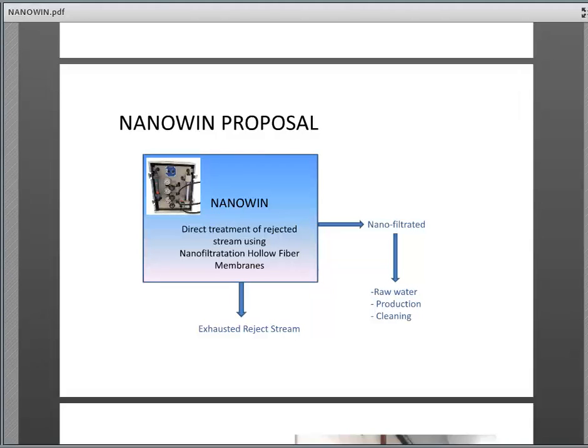The objective is to reuse at least half the flow. Based on the water quality after nanofiltration, we can cover different uses: recycling to the raw water supply, for cleaning processes, or even for production processes.